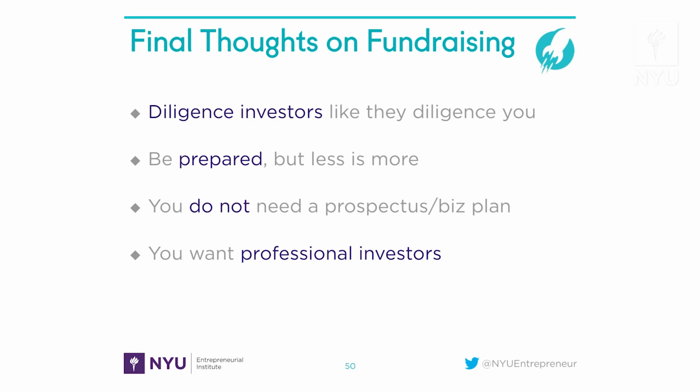Be prepared for this fundraising process, but don't try to get them to invest in that first one. You cannot tell them everything they need to know in that first meeting.